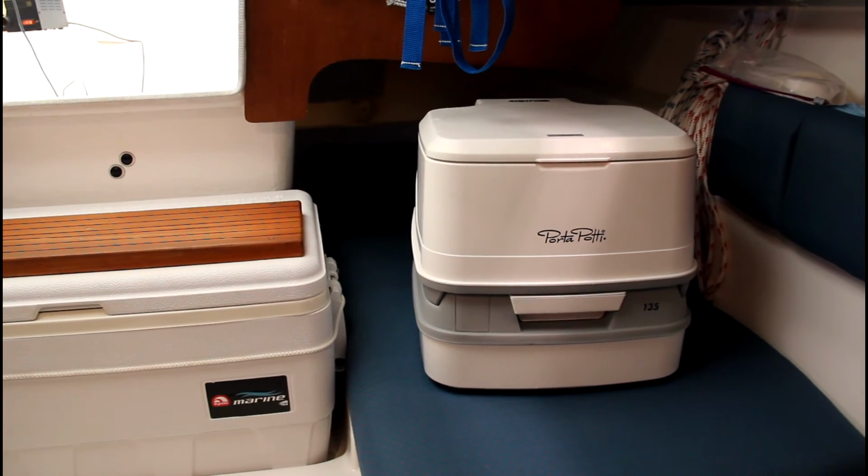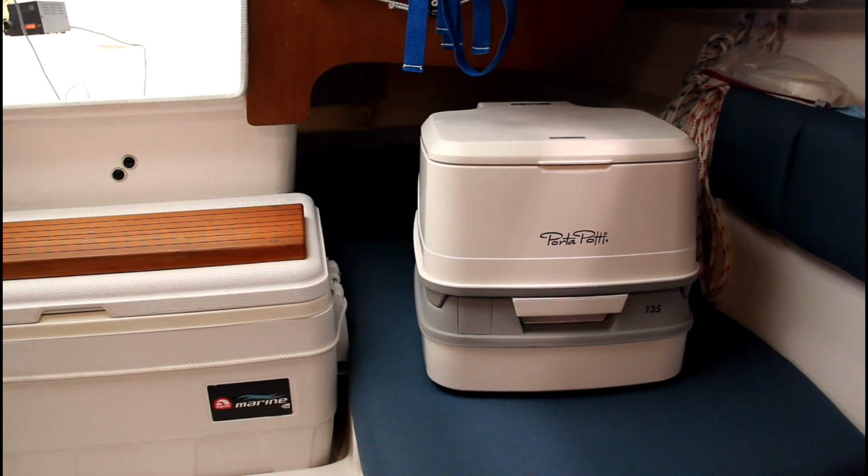As far as porta potties go, we use a Thetford 135. We couldn't find one that fits in the little space inside the cabin. The Thetford 135 is a little wider, but we do really like it. We use it both for tent camping and for boat camping. Since there's three of us, we usually just put it in the empty quarter berth. At night when you are sleeping in the cabin, you can just put that out in the cockpit, no big deal.